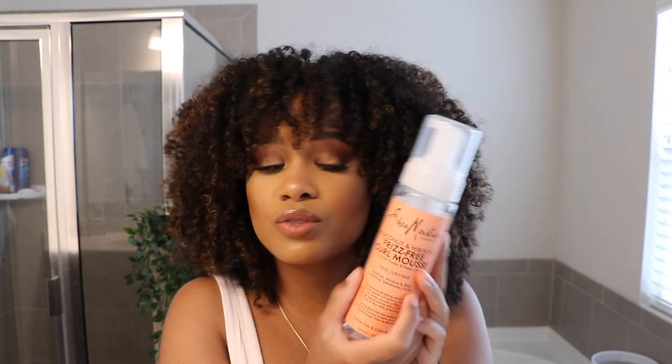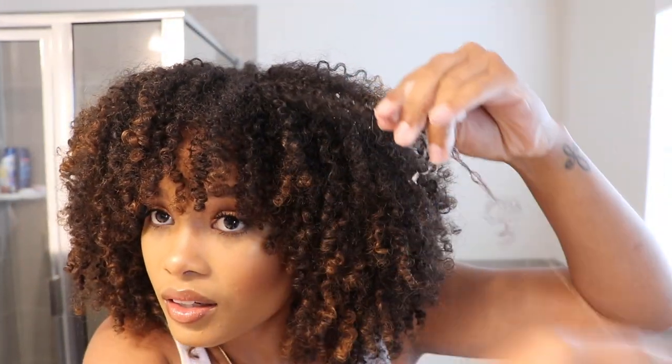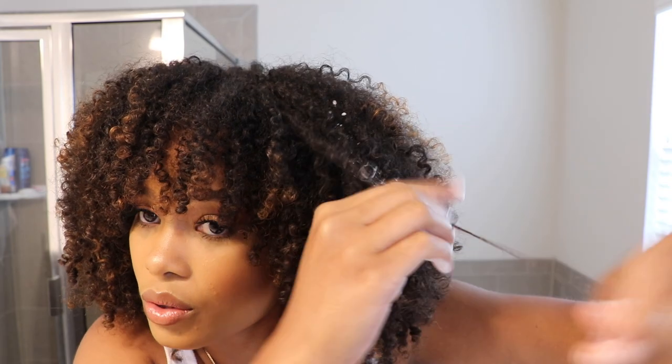So instead of applying a product to my entire head of hair, I am just going to work on refreshing those little frizzy spots. All I'm really going to use for that is my Shea Moisture curl mousse. This is the easiest way ever to refresh your hair. I'm just going to take a little bit of mousse, rub it between the tops of my fingers, and then I'm literally just gonna grab the frizzy spots and run the mousse through those spots.